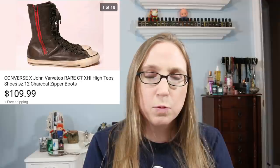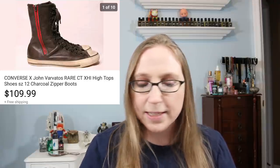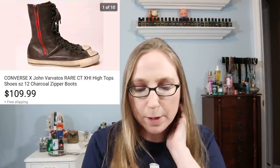The next pair of shoes were a pair of Converse, and these were a collaboration with the designer John Varvatos, so that helped boost the price. I'm sure they cost a good bit originally, but they still have a great resale value. We found these shoes at the Goodwill bins. Eric is the one who swarmed in when the bin came out and nabbed them. I need to start throwing elbows when I go to the bins, because you have to get to the stuff before other people grab it. Shoes at the bins are $3, so we paid $3 for these Converse and they sold for $109.99.